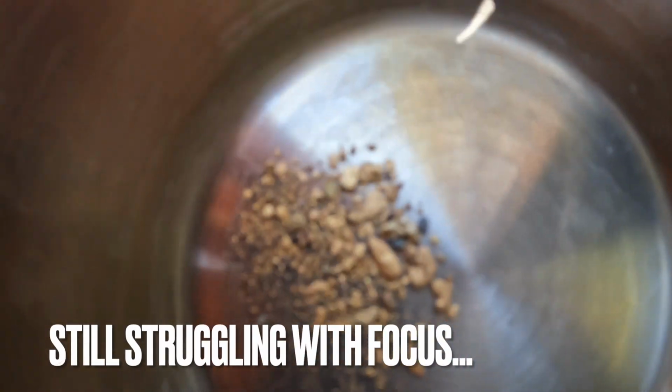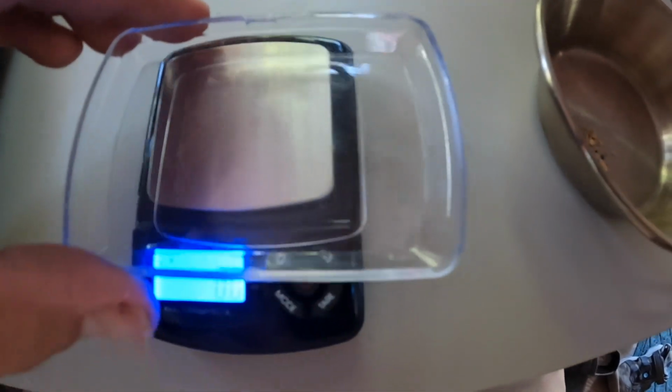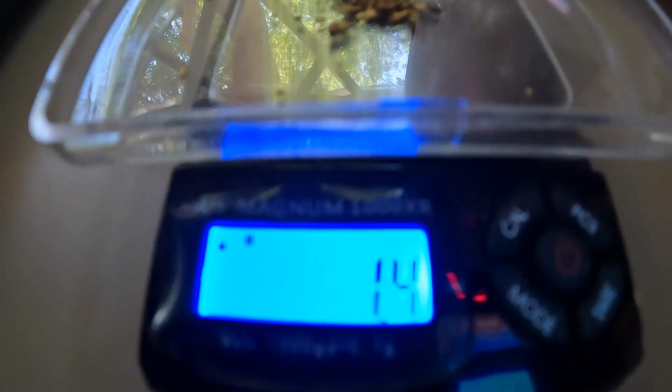So we're all dried out now. And let's weigh it up. About 1.4 grams, at least.